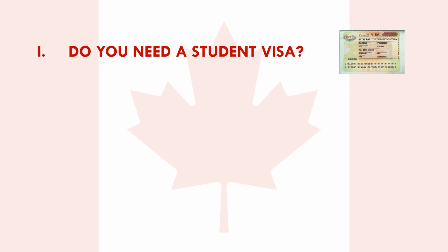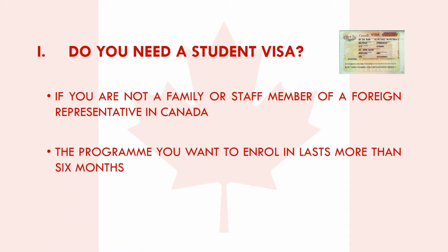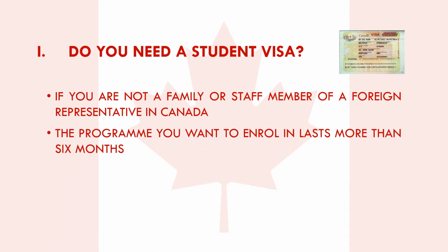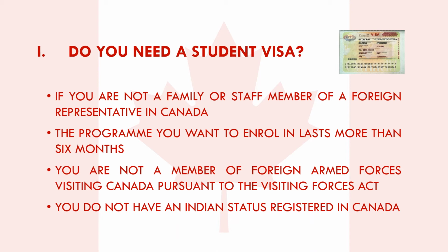You need a student visa if you are not a family or staff member of a foreign representative in Canada, the program you want to enroll in lasts more than 6 months, you are not a member of foreign armed forces visiting Canada pursuant to the Visiting Forces Act, and you do not have an Indian status registered in Canada. This does not pertain to someone from India. Rather, it pertains to Indigenous peoples in Canada, who are more commonly referred to as First Nations peoples.